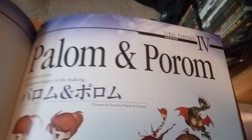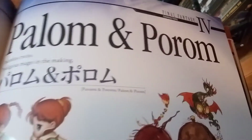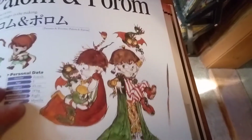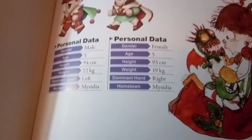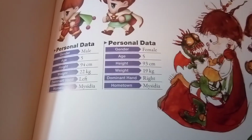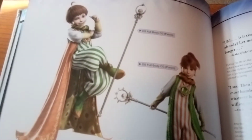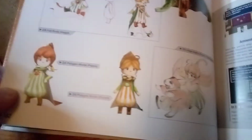Ah, yes, the twins. Palom and Porom. That's the brother. He's a black mage. The sister is a white mage. He's a troublemaker. Yeah, they're five. Very cool. There's a CGI version of them. Interesting characters.